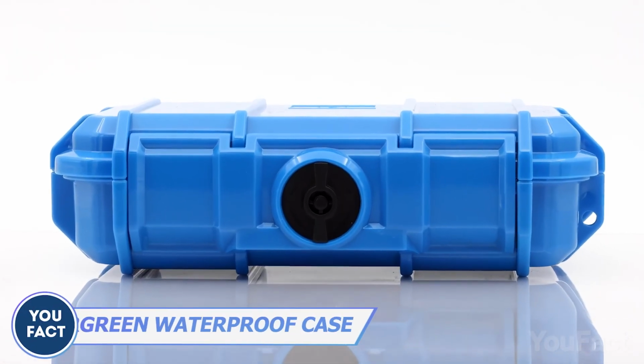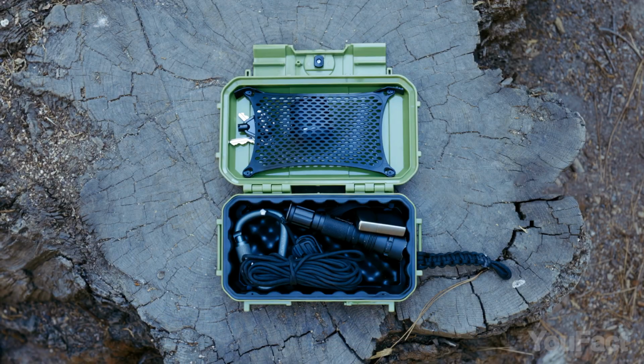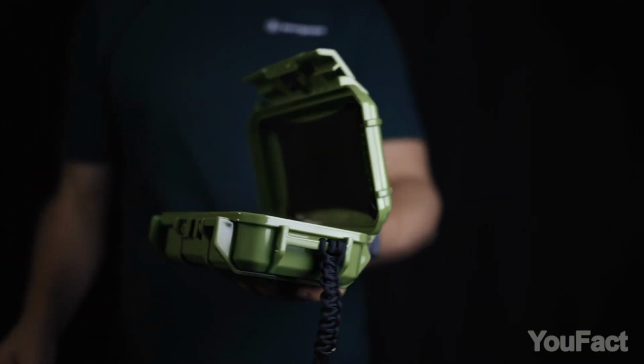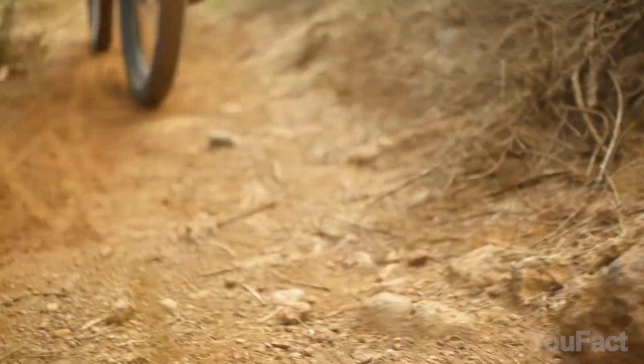Okay, what do you usually need the most? Some fragile electronics? Crucial survival gear? EDC tools? No matter the filling, this waterproof case from Evergreen will keep them safe and sound. Just close the lock and go search for a new adventure.